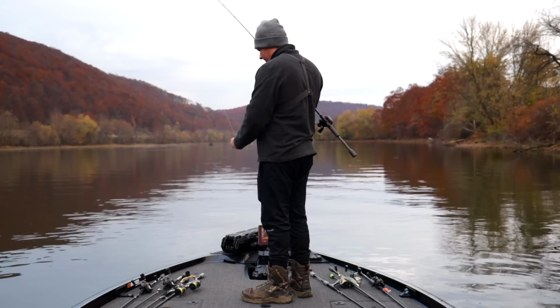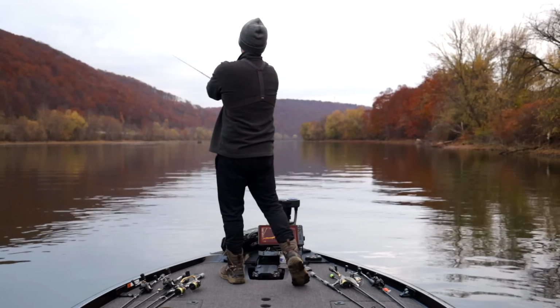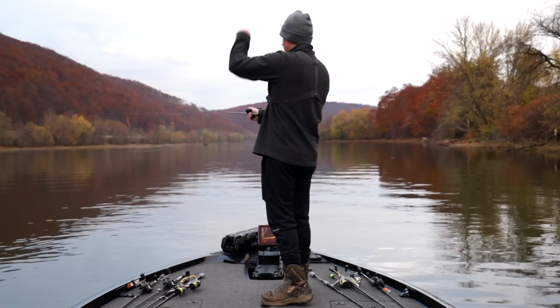Screw lock keeper, incredible. Does not come off. Throw this thing back out there. Boom, gone. See ya, swimbait.